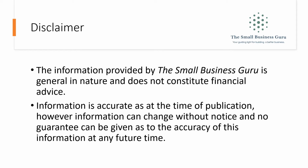It's important to remember that the information provided by the Small Business Guru is general in nature and does not constitute financial advice. Information is accurate as at the time of publication, however, information can change without notice and no guarantee can be given as to the accuracy of this information at any future time.